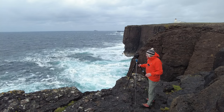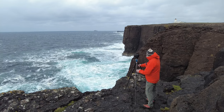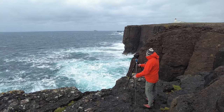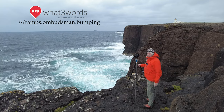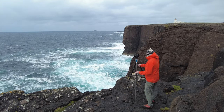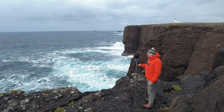Very, very windy today, about 30 to 40 mile an hour gusts. So, a bit of luck. That is going to look spectacular when it turns out in the images. Guys, awesome area this. Ishness Lighthouse, three words on the screen for this location. It is so, so, takes your breath away, this sort of place. It really does, literally, with the wind as well, but it's absolutely, absolutely jaw-dropping. It really is.